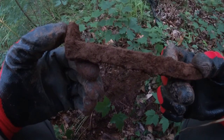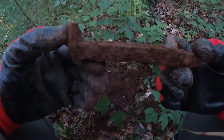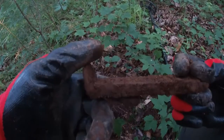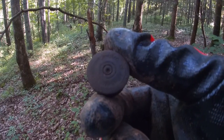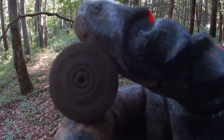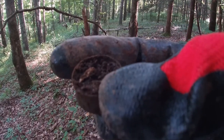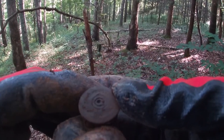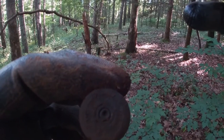So we'll hit this spot pretty good. We'll slow down and try to dig some of the questionable targets, because you never know what's going to pop out of the ground. Well, I knew I'd find some of them today. Shotgun shell, head stamp. Oh well, keep it digging.